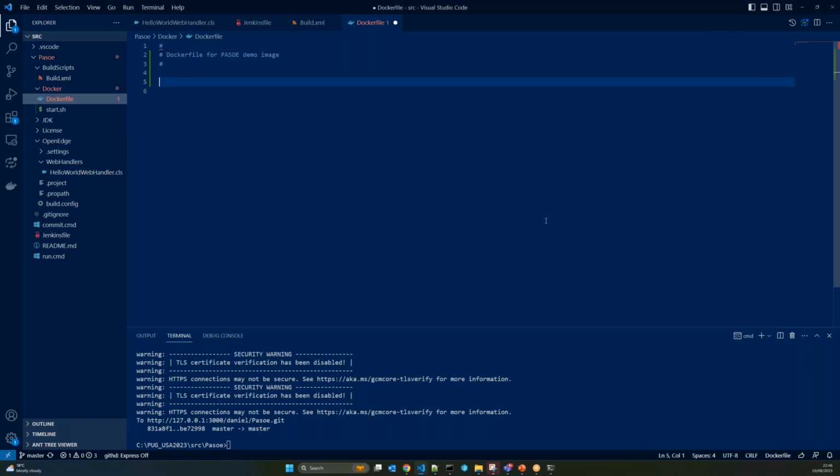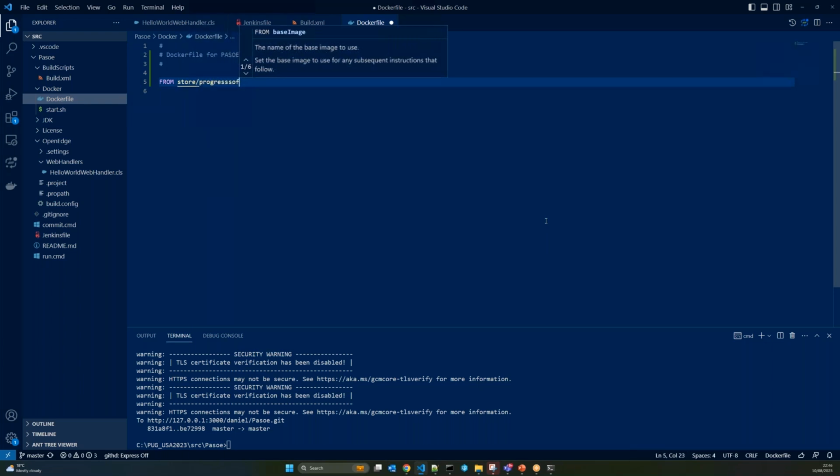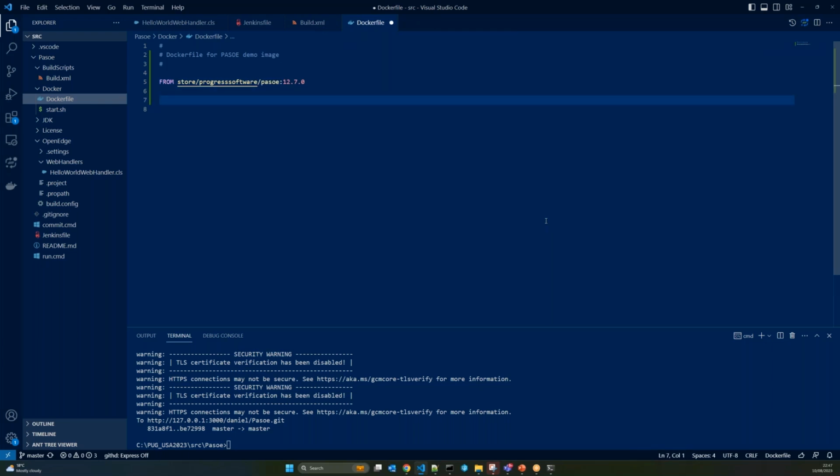And we can do that with the FROM command. So store progresssoftware slash PASOE, and the tag is 12.7.0. So that makes the base image.